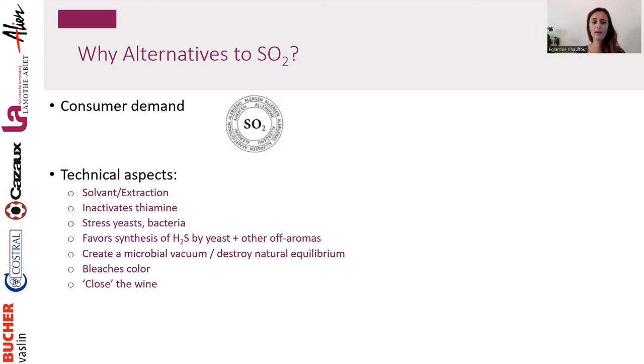Also, sulfur inactivates thiamine, which is an essential vitamin for the yeast. But sulfur in general, not only because of the thiamine, but in general, stresses the yeast. So it is an antiseptic. So it will inhibit the yeast at high level, bacteria too. But at low level, we might not see it because we are used to it, but it does stress the yeast.